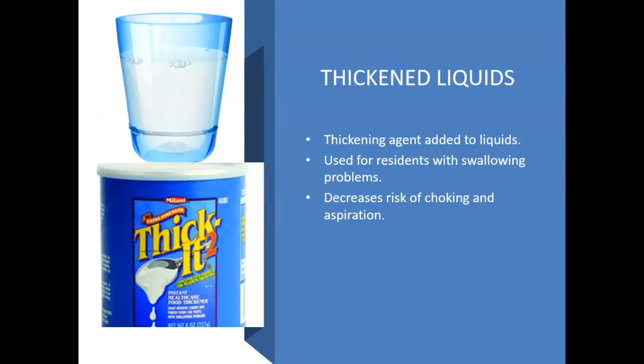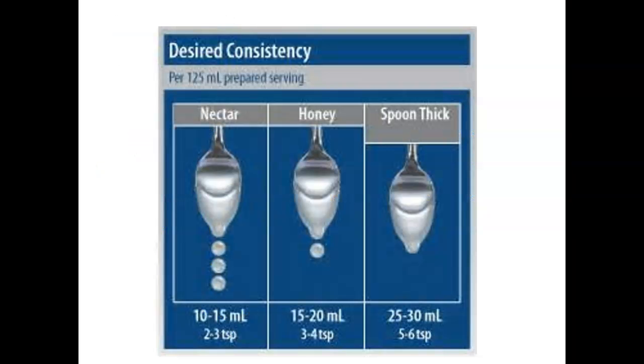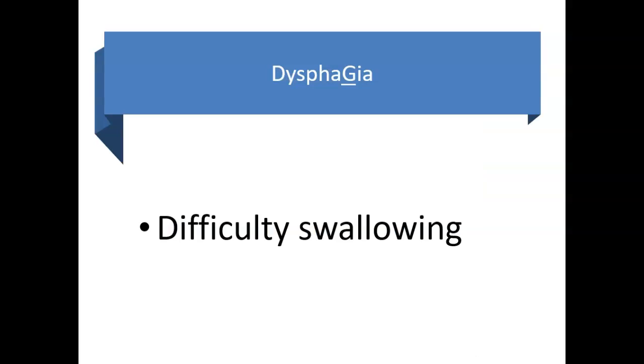Thickened liquids. Thickening agents added to the liquids used for residents with swallowing problems. It decreases the risk of choking and aspiration. Desired consistency, the doctor will order, or the speech person sometimes is the one who takes care of this because they do the swallowing evaluations, and they will say thickened liquids, nectar consistency, honey consistency, or spoon thick, and how it's ordered determines how much you put in the water. Dysphagia means difficulty swallowing. That seems like that's always a test question.